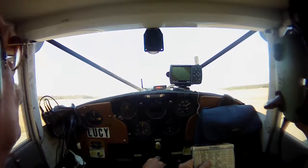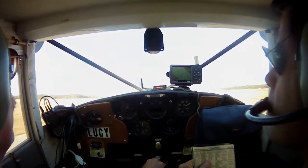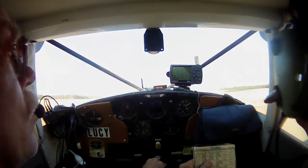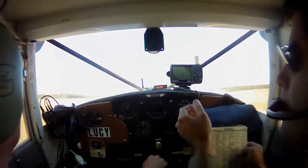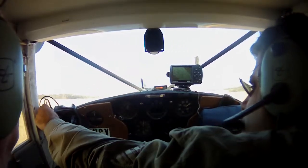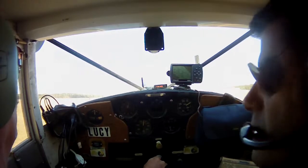Brookhaven Airport, Shirley, New York. Automated weather observation 1433 Zulu. Wind 260 at 14, gust 21. Visibility 10. Not too bad. 260 at 15 gusting at 21.